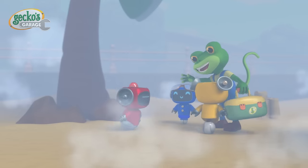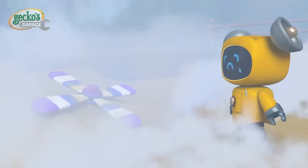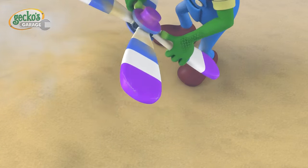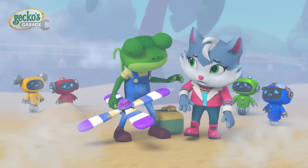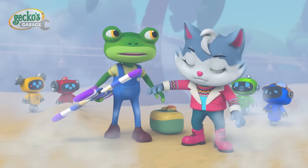There you are! Oh, we found you! Oh, yay! It's Helena's tail rotor. But where's Helena? Don't worry, Cat. We'll find her. Wait! Listen! I can hear Helena! This way!